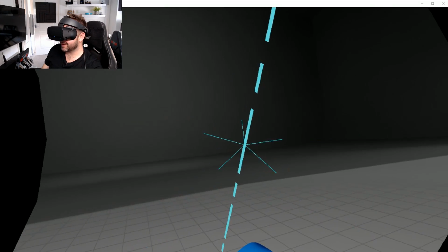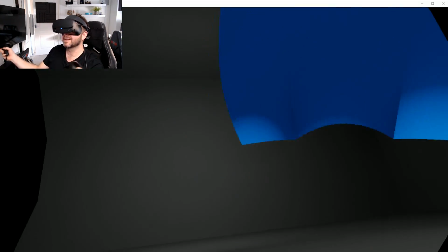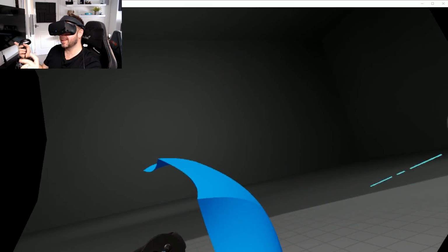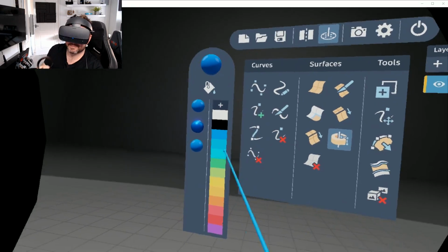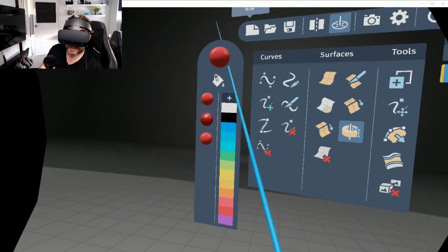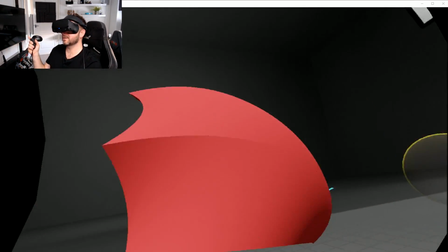But mate, it's just so much fun to be in here. I can't even tell you. So yeah, that's the bulk of the tools that we've got. That's all there is right now. And then a color palette over here where you can select a new color, select the fill tool, and then it'll change the color of them.